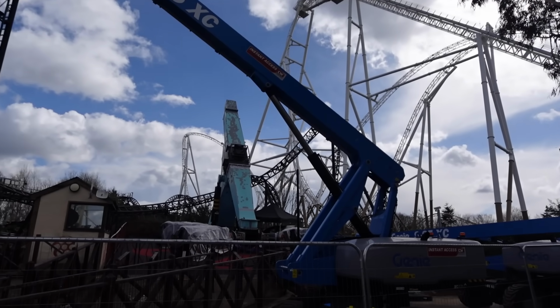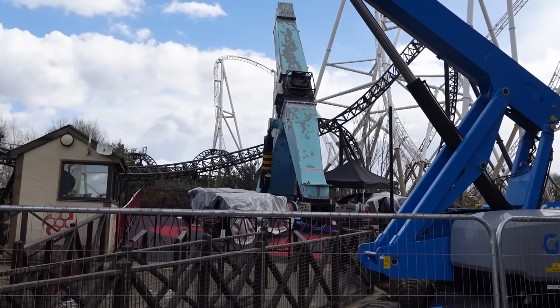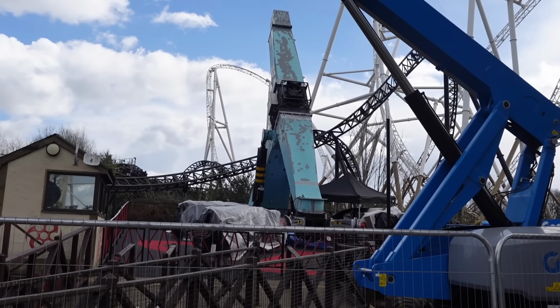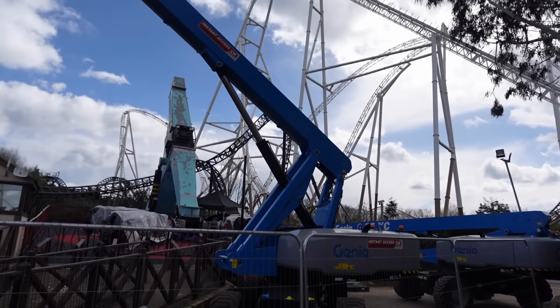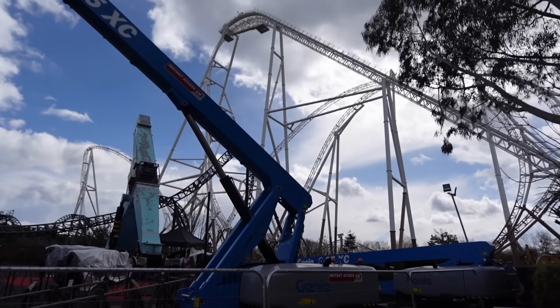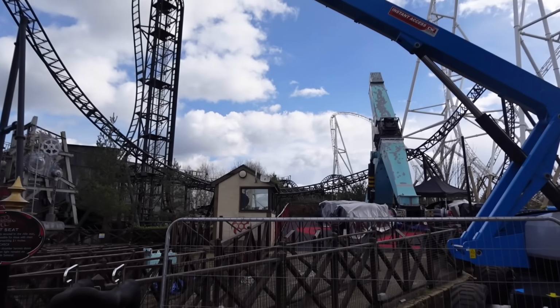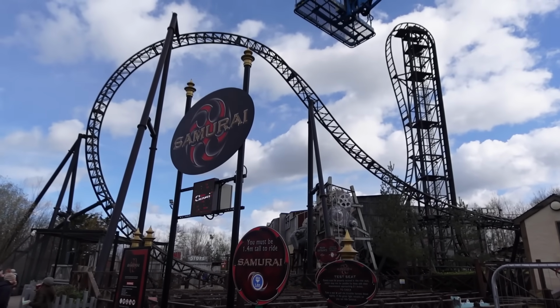Right next to it, Samurai's not open yet. It's having its repaint. And that TLC. See, I wish it was all done over winter, ready for the start of the season, but I'm glad they're doing it, especially with Hyperia being right behind it. Anything around it really needs painting up and looking fresh, as it's really going to stand out. So I'm really pleased that's been done, and also in its original red and black colour scheme as well. Who remembers riding Samurai at Chessington? I certainly do, back in the day.